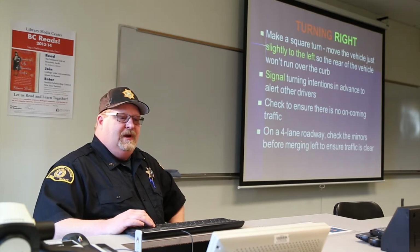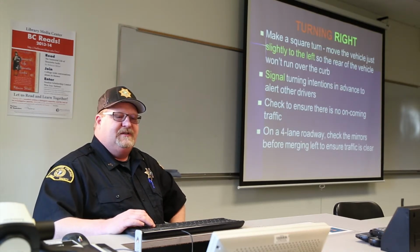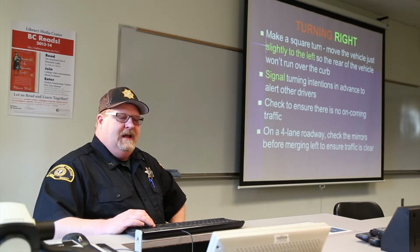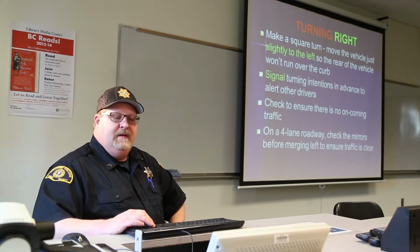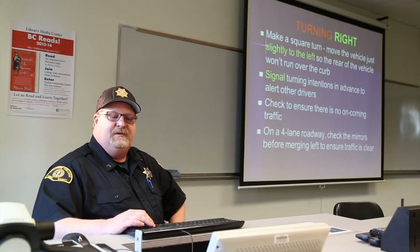Turning right. You're going to want to make a square turn. You're going to move the vehicle slightly to the left so the rear of the vehicle won't rub over the curbs. Signal your intentions early. Check to ensure there's no oncoming traffic. If you're on a 4-lane roadway, check the mirrors before merging left to ensure traffic is clear.